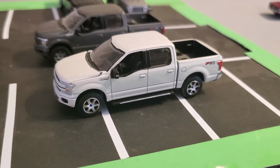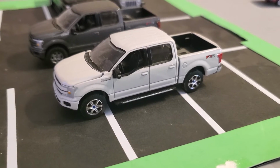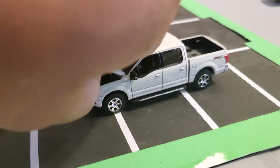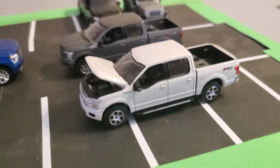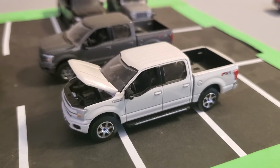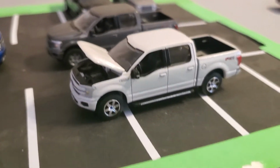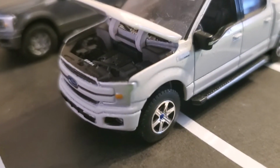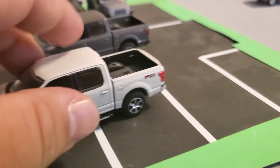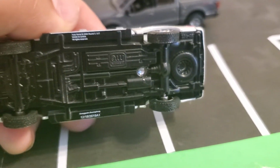This is the F-150. It's white. I'll probably make it into my city department for the diorama, which will be either City of Indianapolis or maybe even Duke Energy for, I don't know, we'll see. But I have a couple different options here. It looks like a supervisor truck would be. The hood opens, nice detailed engine bay, of course. Sorry, the lighting's bad in this room, but of course, nice base as well.